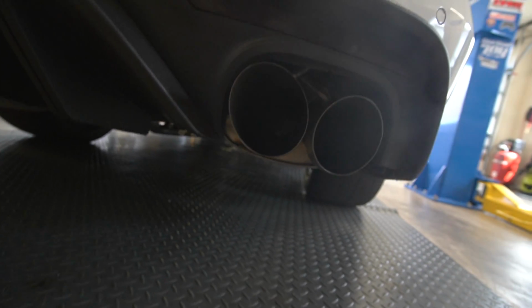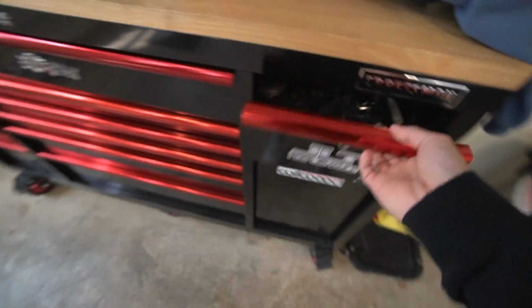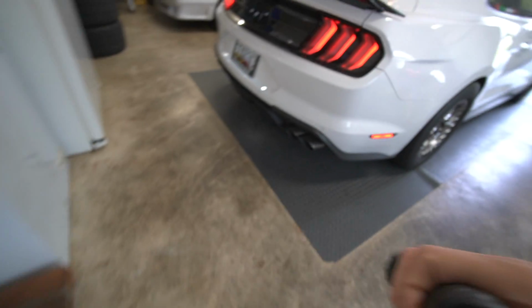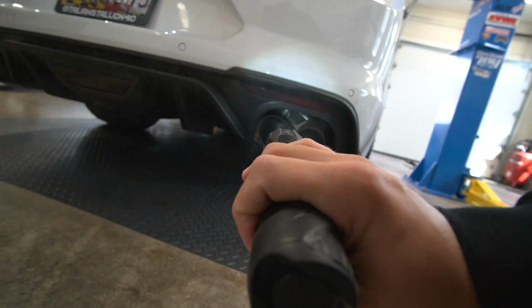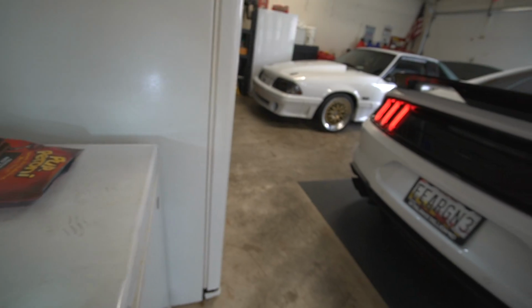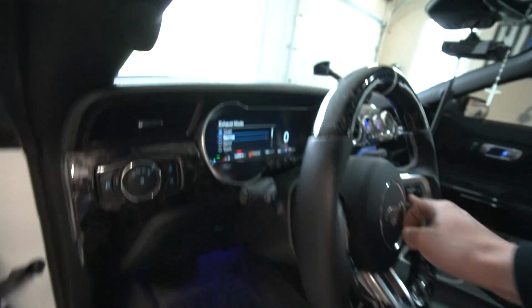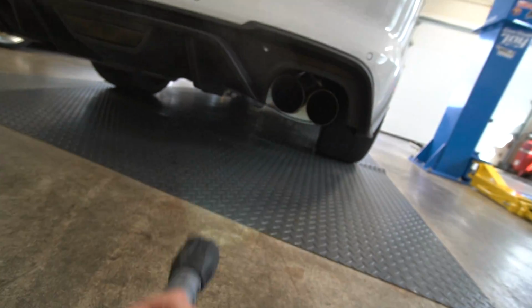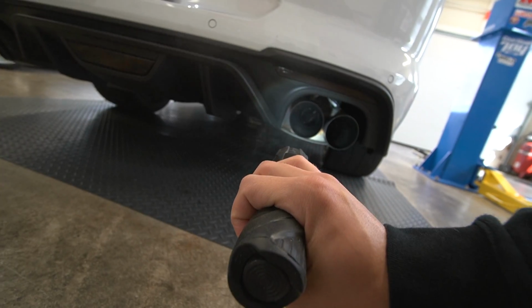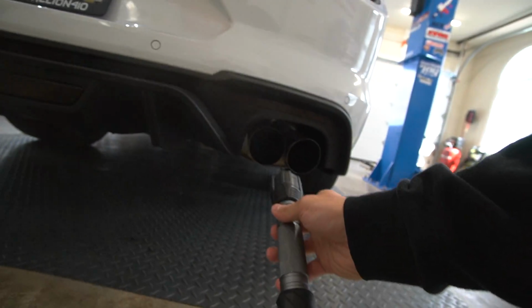Y'all can see the valve on that side, fogging up the camera. I'm gonna grab a flashlight so y'all can actually see this. It's pretty cool. See, that valve is shut, and now this side is open. So let's go through the modes again so y'all can get a better look. Show y'all sport. Let's see how it looks in sport, because there isn't much idle tone difference from sport to track. Okay, see, there's a little bit of angle in the muffler. Let me get a little closer. Freaking E85, fogging up the lens, dude.